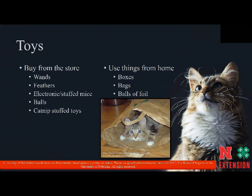But you can also make some toys for your cats. I think one of you, Adriana, maybe, said that they had made a toy for their cat already in the past. Natalie said she's made a toy for her cat. You can make toys at home with things like bags, boxes, or foil. My cat really just likes bags and boxes if we leave those out. Those are exciting toys all the time for them.